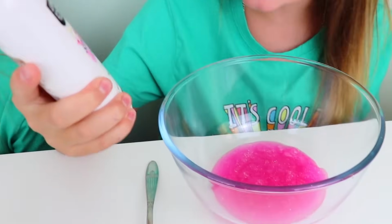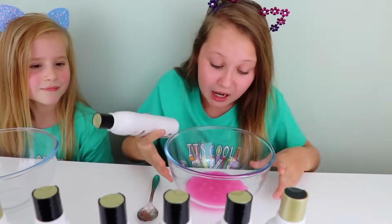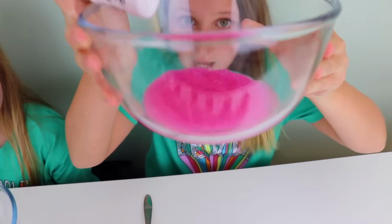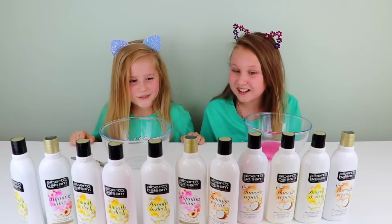And remember, guys, we have no clue which is which. Like, this could have been pink shampoo. I just guess, and luckily I'm off to a good start. I've got pink glitter glue. All right, Amelia, it's your turn to pick.